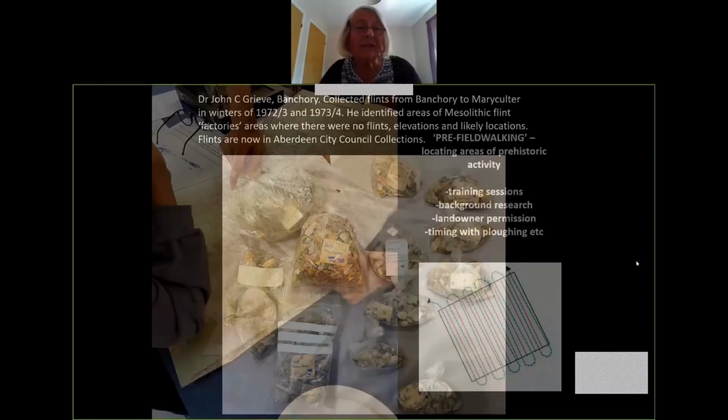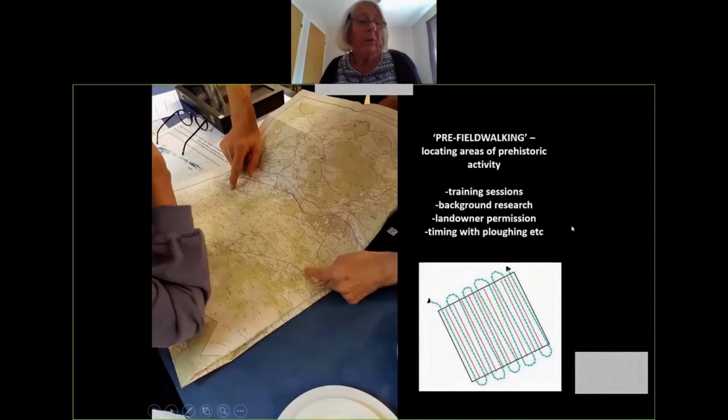So when we started fieldwalking, we didn't have very many clear ideas, except we had a group of people who were enthusiastic about doing it. And we looked at all the previous finds and rewalked some of these fields, but also looked for new fields because we're trying to establish the boundaries of these flint factories or scatters.